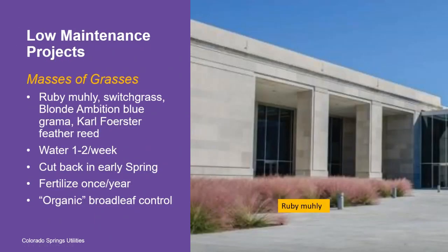All right, so I'm going to talk a little bit about some potential projects you might want to try. But masses of grasses is one type of option for covering the ground that I really like. It works extremely well for both covering the ground and for creating something that's really striking and attractive, at least when the grasses are kind of at their peak. This particular grass here is ruby muley grass, which is relatively new on the market. It's not as widely found as something like a Karl Forester grass, which is another good option for covering the ground.